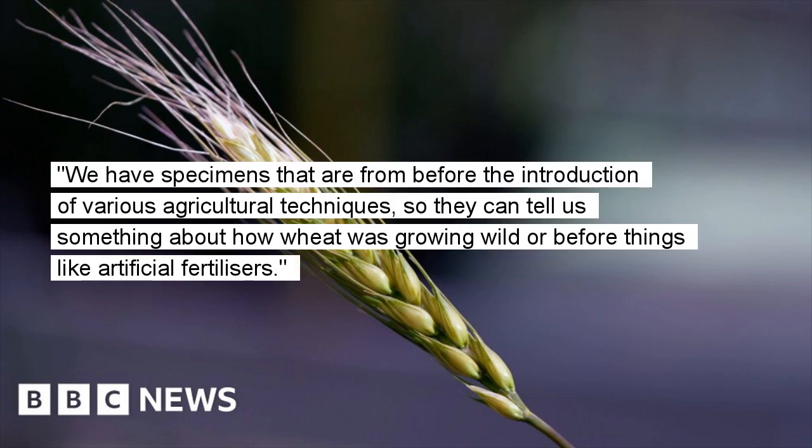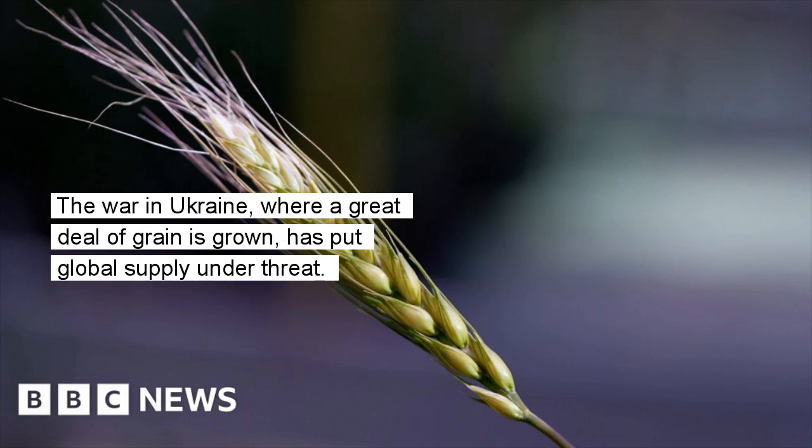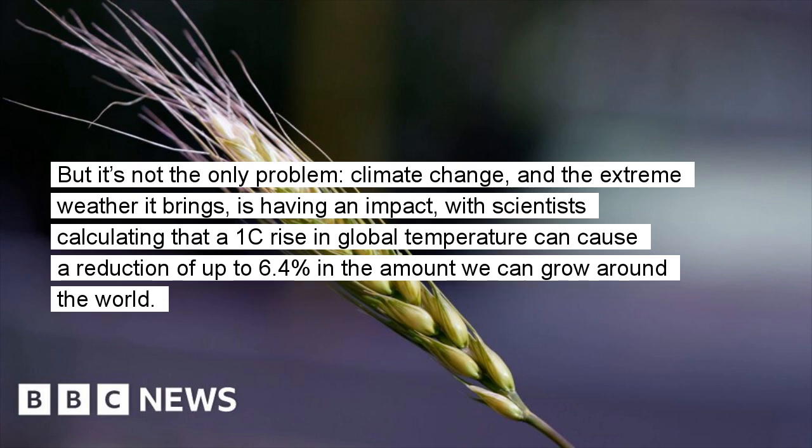We have specimens that are from before the introduction of various agricultural techniques, so they can tell us something about how wheat was growing wild or before things like artificial fertilizers. Wheat is one of the most important crops in the world. It's used for many foods, from bread and pasta, to breakfast cereal and cakes, and is an essential part of our diet. The war in Ukraine, where a great deal of grain is grown, has put global supply under threat. But it's not the only problem.